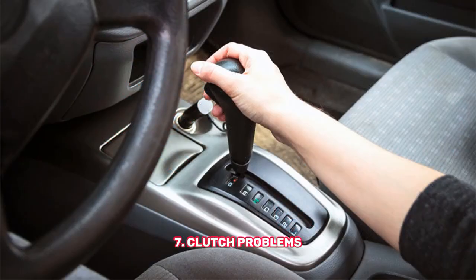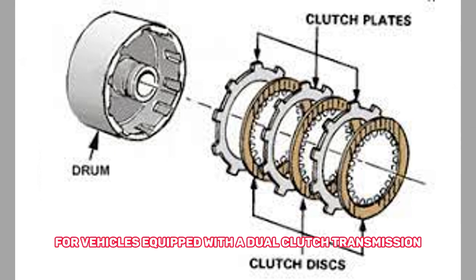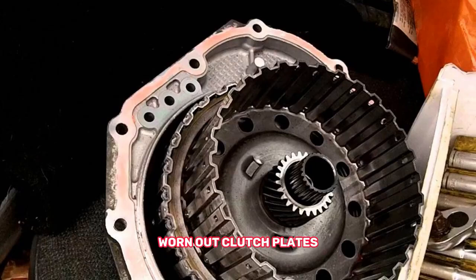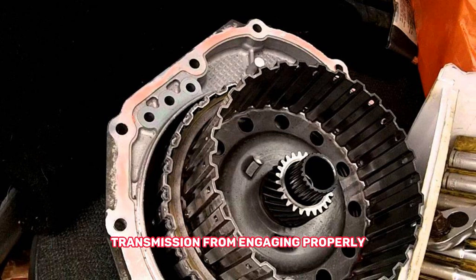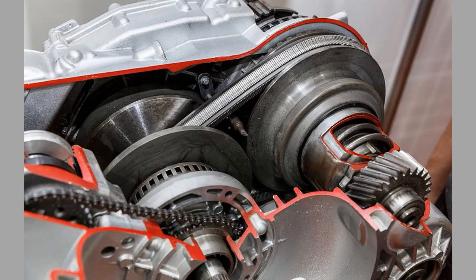7. Clutch problems, if applicable. For vehicles equipped with a dual-clutch transmission, clutch problems can be a culprit for the car not moving. Worn-out clutch plates or a malfunctioning clutch actuator can prevent the transmission from engaging properly. Consult a specialized mechanic who can inspect and repair the clutch system if necessary.